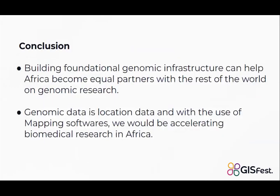So building foundational genomics infrastructure can help Africa become an equal partner with the rest of the world, just like I started. We need tools like this to help us own what we have, because there's a high demand for what we have outside there. A lot of people want to exploit Africa because they know that we have a very strong immunity. Why do we have strong immunity? Why do we have things like that? So a lot of people are trying to exploit the continent.